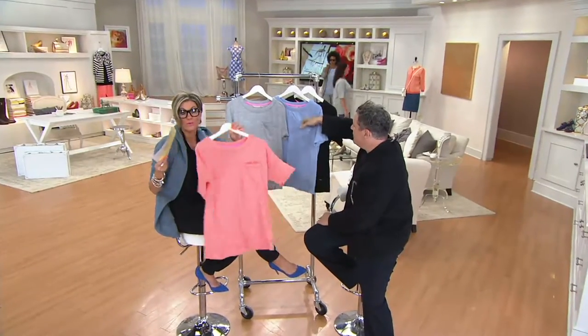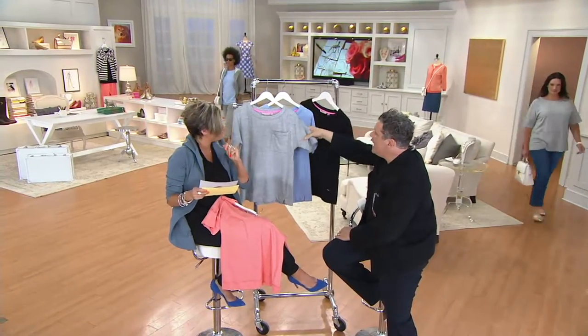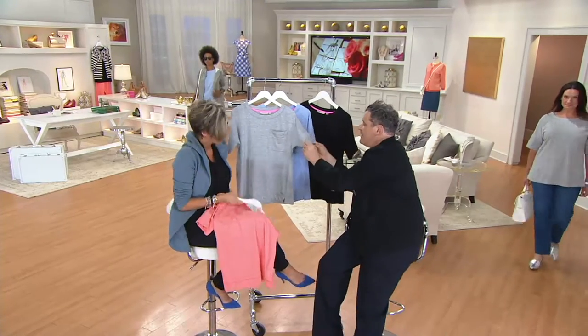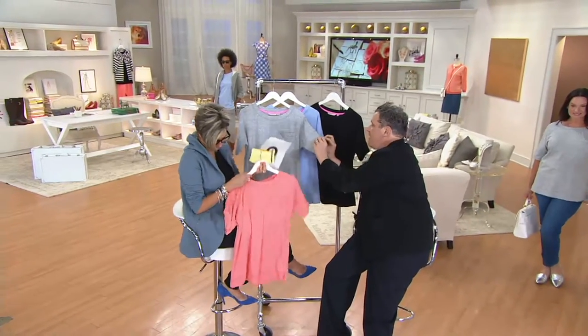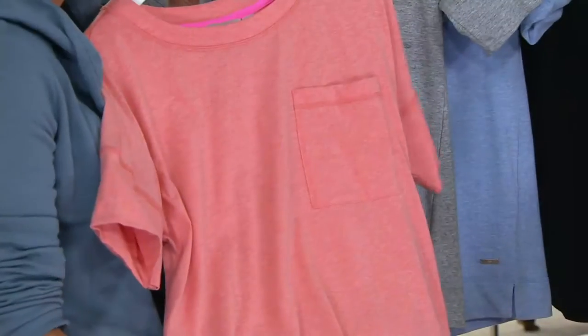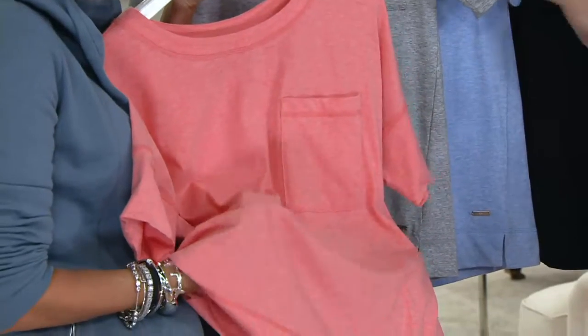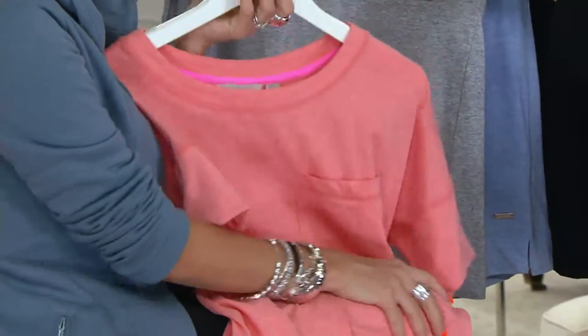It's a marled knit. A marled knit is like a heather knit. It doesn't rely on a fiber. You actually make it by using a few different colors and twisting them together. I love it.